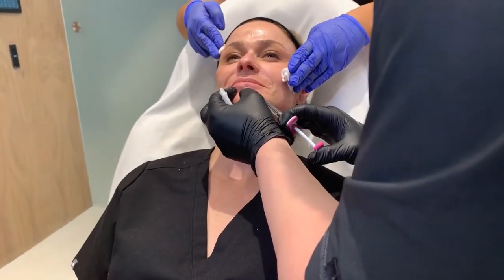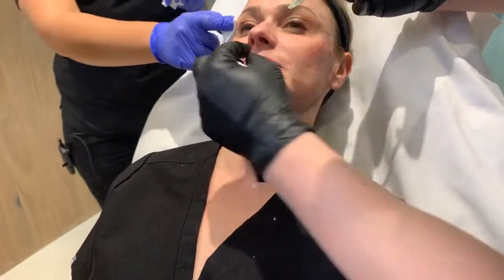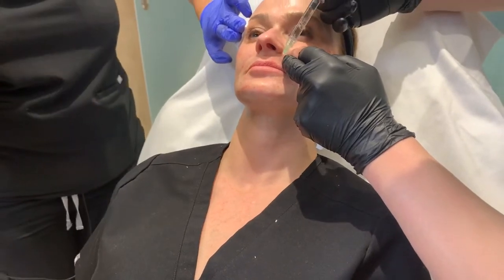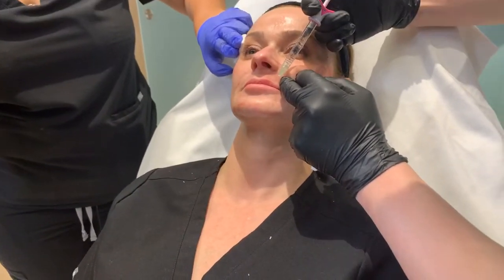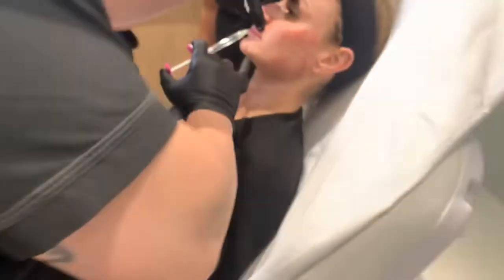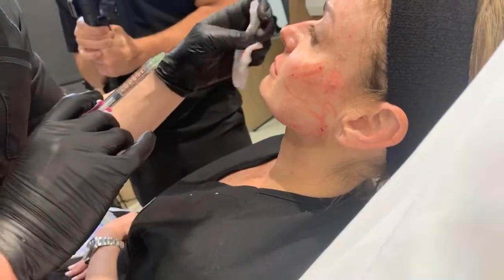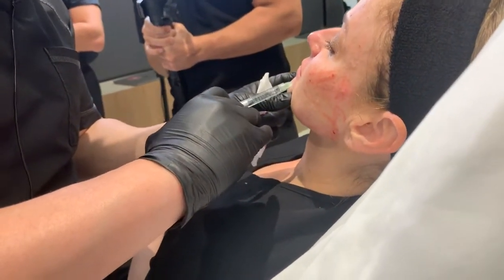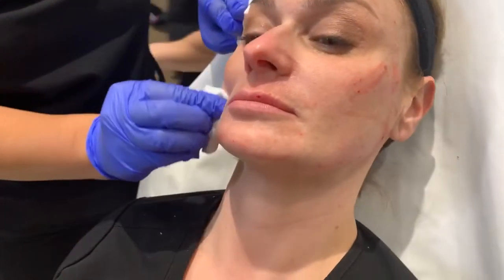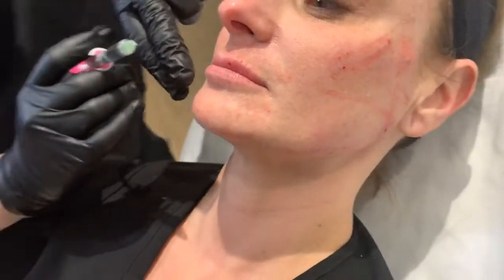So we'll do half so you guys can see. Just a nice subtle improvement, okay? And this is for hydration. I'm going to do a little shaping of the lip. Grab that pillar. Let's put a little volume in that pillar. Okay, take a look at half. Let them see. One side, subtle plumping. The other side, not. So let's do that same thing down here now.